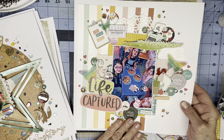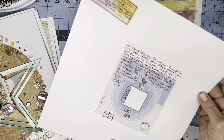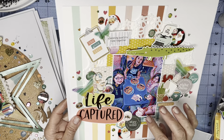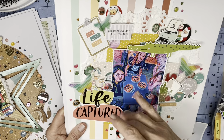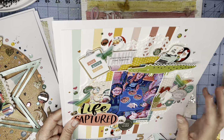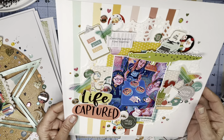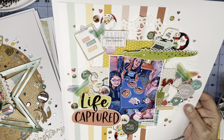This was a fun page that I over embellished. This is the original, and this is kind of my journaling about what was going on. There was some drama, and this was me reminiscing about these wonderful days when the biggest drama was whether or not they put their dirty clothes in the hamper. And these days things get bigger. But I love this. There's a big story to me here.